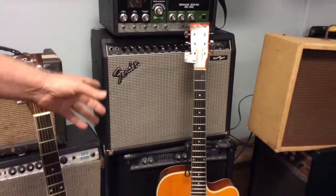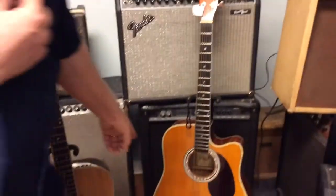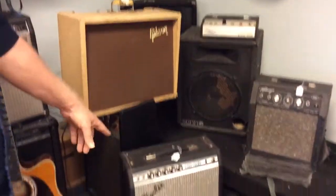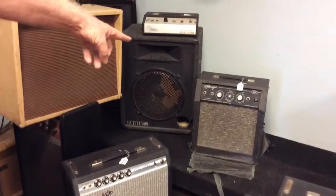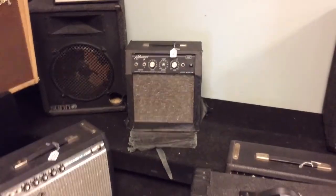And we've got some less expensive amplifiers here. We've got a Princeton Chorus, and there's a nice little, I believe, Crate bass amp underneath that. And here we have a nice Gibson guitar amp from the early 60s. And a Silverface Vibro Champ. Another Kalamazoo, I believe that is a Model 2. Yes, this is a Model 2.